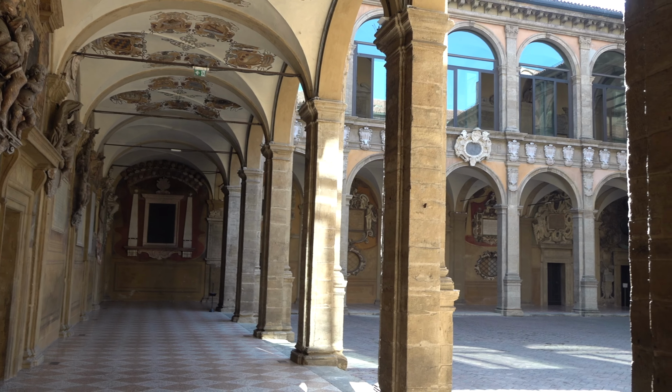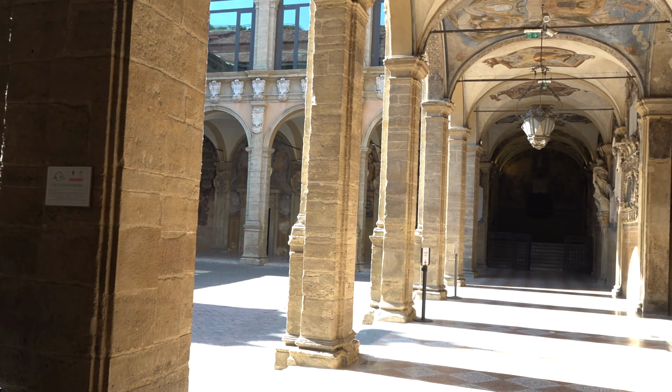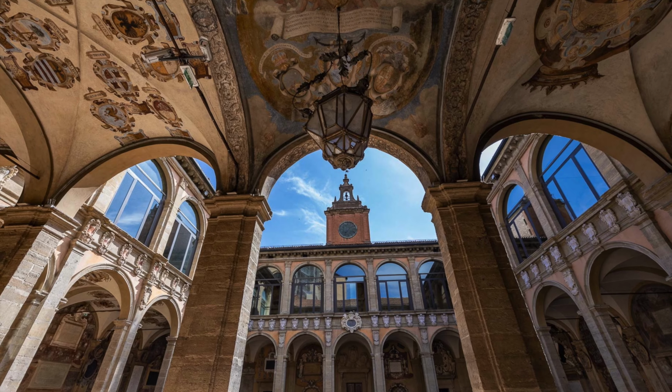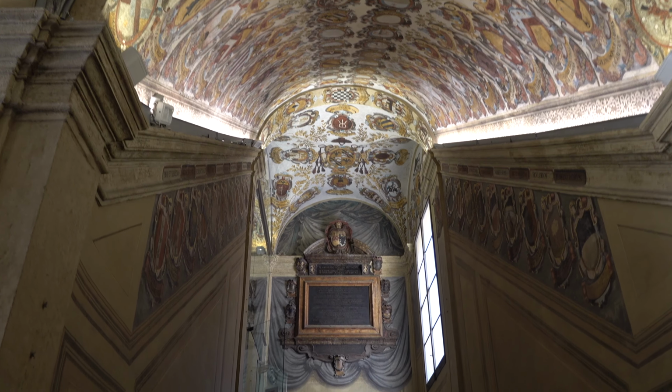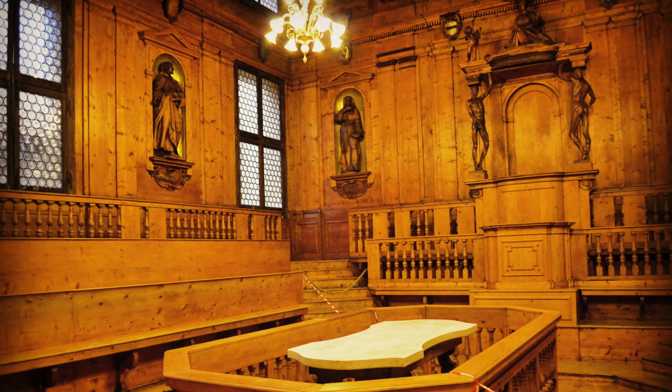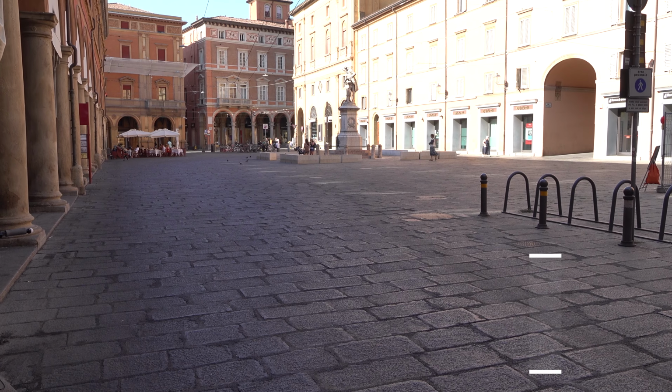Do you know that Bologna's university is the oldest Western university? Its first prestigious seat was the Archiginnasio. Here you can visit the anatomical theater, where practical lessons of cadaver dissection took place in medieval times.